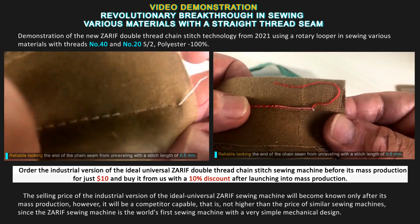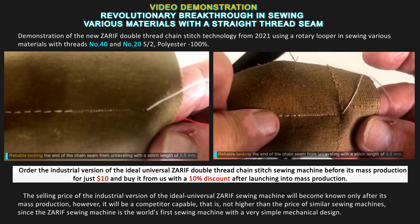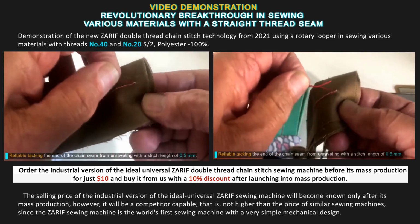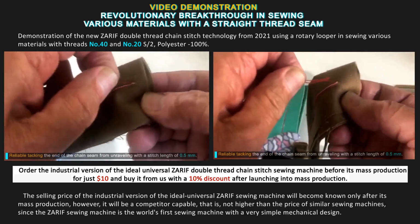For the first time in the world, securely tacking the end of the chain seam from unraveling by stitches condensation with a stitch length of 0.5 mm.